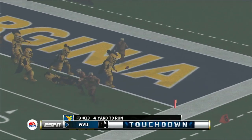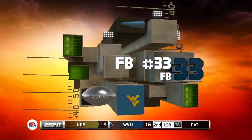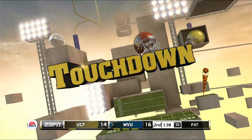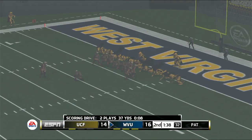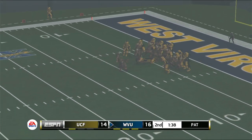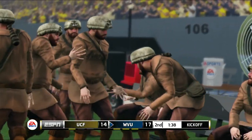Mike 41. Touchdown, Mountaineers. Great play there to pick up 6 points. Yeah, this guy is tough in medium yardage situations. Everybody's thinking the quarterback is going to keep it, and the big fella makes his way into the end zone. Trying to go up by three. They'll kick the extra point. He makes the PAT.